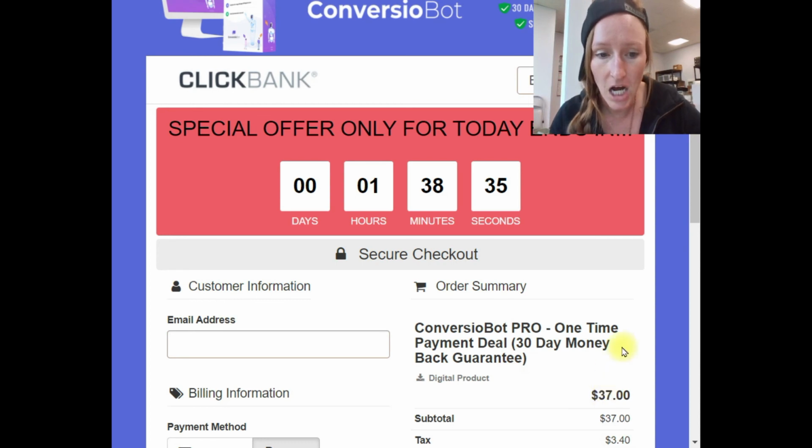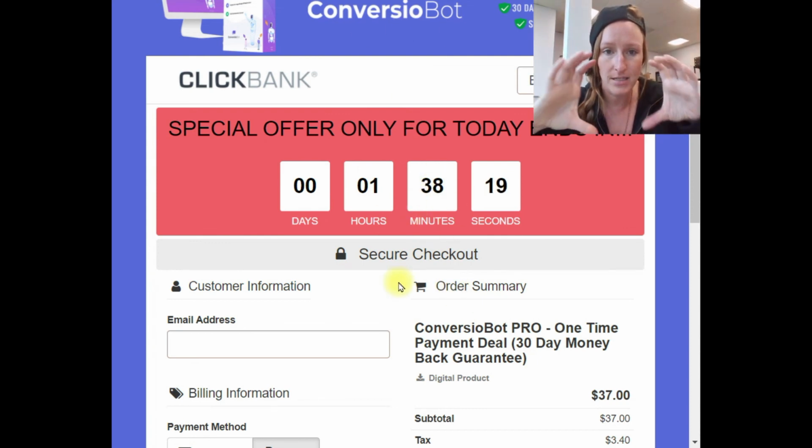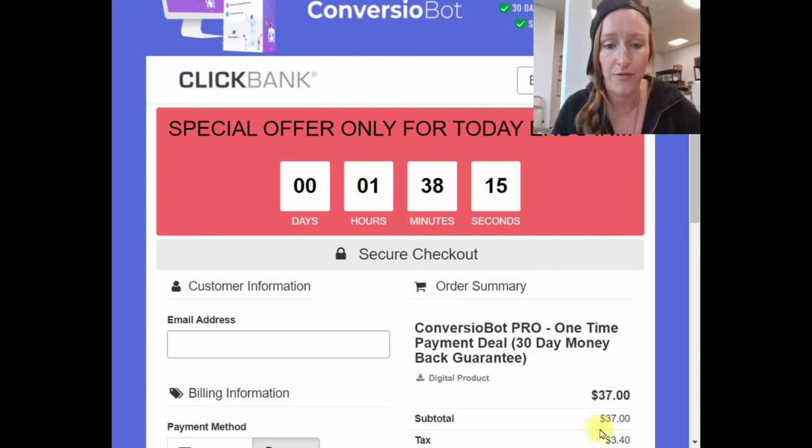How much does it cost? It's $37 one time right now, no monthly fee. And I already went out of the form. If you move your arrow out of the form, like you're going to exit out of it, a little pop-up comes up and says, wait, we'll give you 25% off, and then you get it for $27 instead of $37. So make sure you do that.